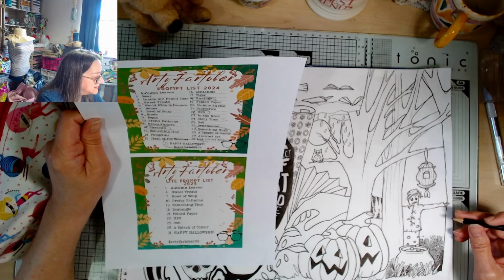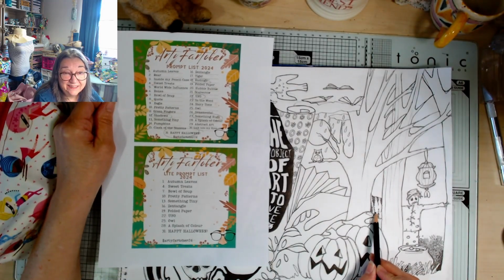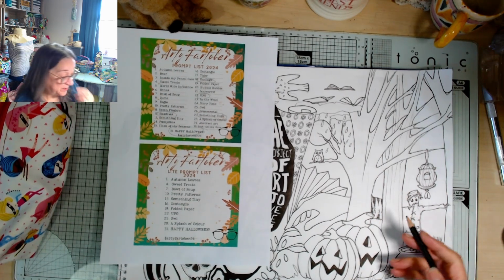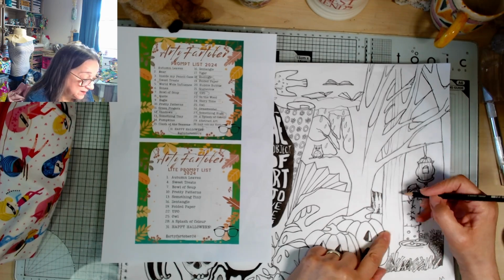Oh, where's Tiger? Oh, I missed Tiger at number 17. This is a little bit of Tiger hiding. I didn't want to draw a tiger. So there's just a little hint that he's there, and by the time I've got all the Zentangle and shading in here, you won't really see him. I could put his tail there actually, I could add his tail in.